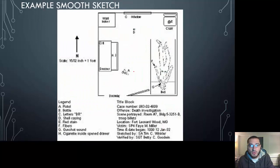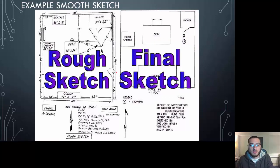Here is your smooth sketch where it is drawn to scale. Similar information, but it looks a lot prettier, and I can now take my ruler and measure everything out, and that's how I know how big everything is. By using the scale and converting it from 1/4 of an inch equals a foot, or 1/2 of an inch equals a foot, or 1/8 of an inch equals a foot, whatever the scale is, I can say, oh, this line is this long and this line is this long, and so on. So you see the differences between the rough sketch and smooth sketch. Once again, the rough sketch is for you, and the smooth sketch is for the courtroom.